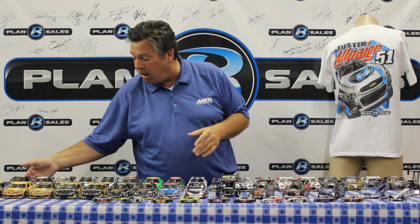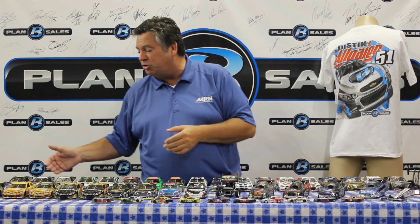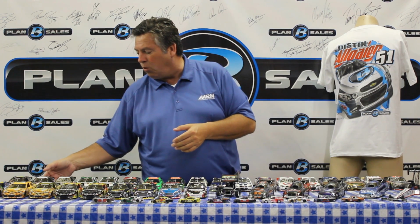All right, let's get in to the Diecast we have because we have a huge collection of cars from Lionel. Wrapping up last year's race-winning Diecast, here we have the Martinsville winning car that Jeff Gordon wheeled to victory last year. The AARP Drive Down Under car, confetti on the hood.